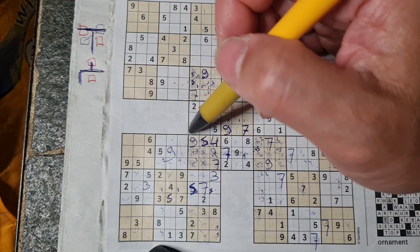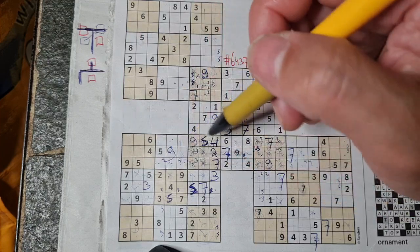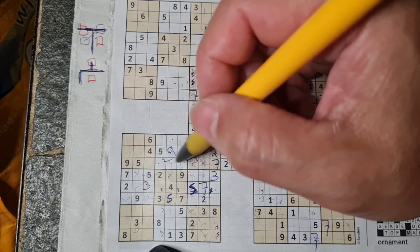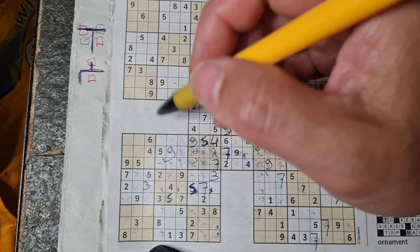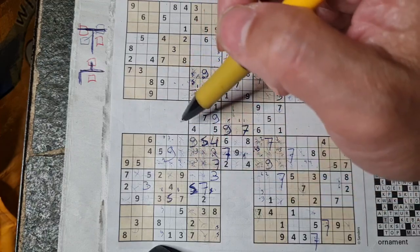Then I need a 7. 1, 2, 3, 4, 5, 6, 7 missing numbers in this big square. One of the missing numbers is 7. We have a 7 in the third row, so no 7 in these 3 marks. Here is a 7 in this column, so no 7 in those 3 marks. So the 7 in this big square could be here, could be there.